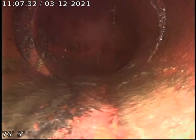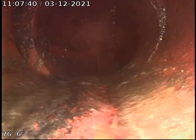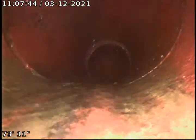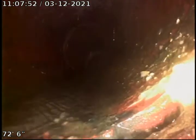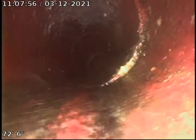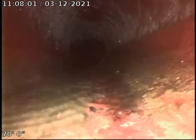Okay, so we're gonna continue to pull back. We've marked that area out with an orange dot of paint in the street. That next joint appears to be in fair and maintainable condition at this time. Next joint's got a little bit of a separation there as well, and a little bit of an offset. Not terrible, but it is separating and offsetting.